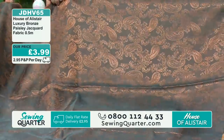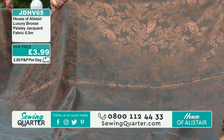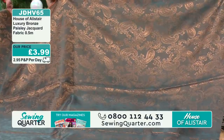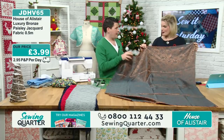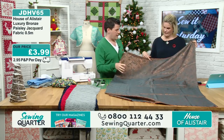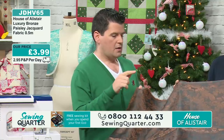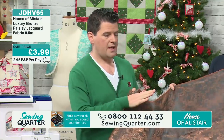Just gorgeous. This will look different in the photographs because the camera always does funny things to the colour, but just look at that. What? Half a metre for $3.99? Are you kidding me? It's super, super. Look, when you go to buy lining in the store, hands down, they'll have habitat or possibly a satin, but they're plain colours and it'll probably be black, grey, cream, white, possibly. To try and find any sort of fancy lining is almost impossible. These are absolutely exquisite.